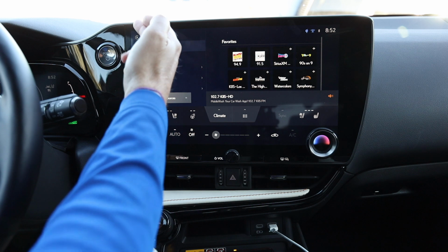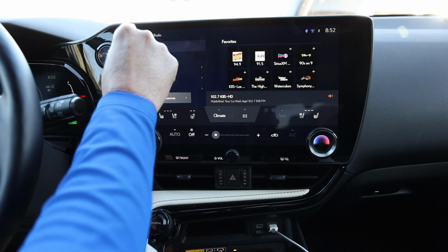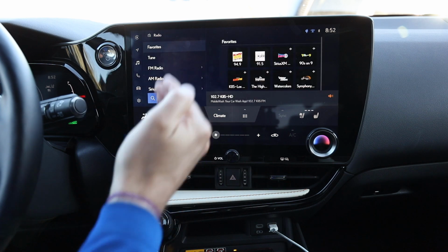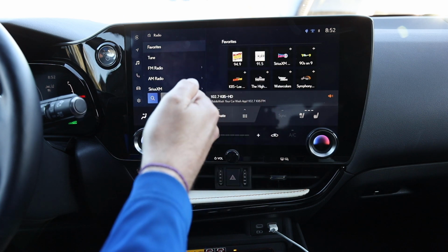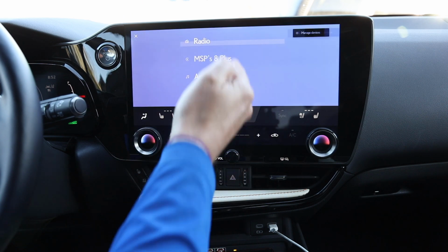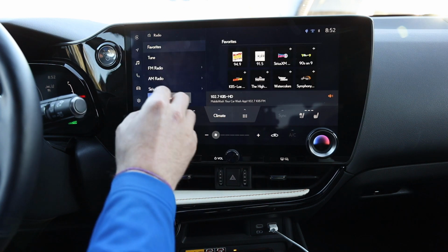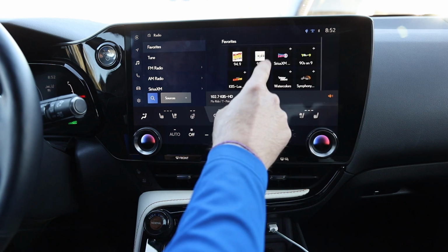What you'll see is you access everything here on the left. So CarPlay is going to pop up here. You've got your navigation. Music, this is going to be either the radio or your hardwired sources. So if you have a USB drive, that will be in here. Also Apple Music, Amazon Music, Sirius, AM, FM radio. You're automatically set up with your favorites instantly, and that'll go across all the different things.